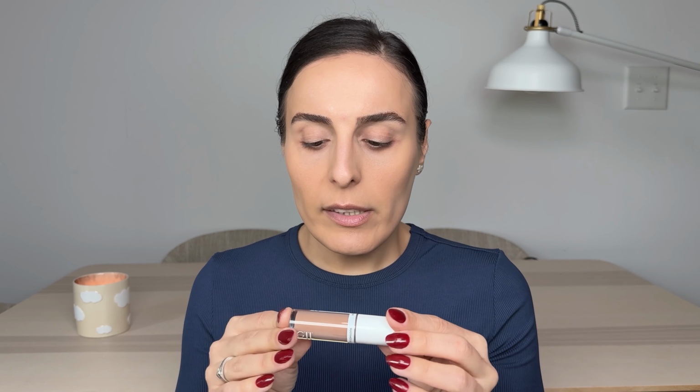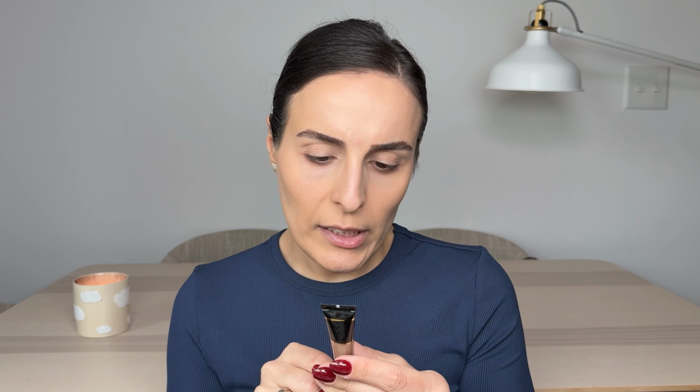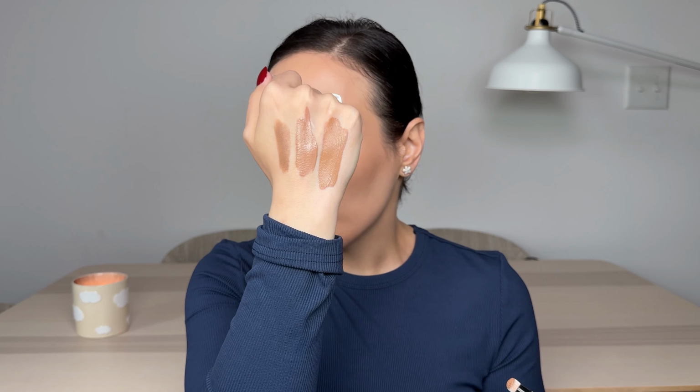I have the e.l.f. Camo Liquid Bronzer and Contour. I have the color Fair Light, which is more like a contour shade on me. This is CoverGirl. This is e.l.f. And then I have this one from Milani in the color 1 Honey. This is the Milani Conceal and Perfect #1 Honey. It is their liquid contour, which has one of these sponge tips. It has a very moussey texture. This is the bronzer from Milani. It says contour, but this looks more like a bronzer to me.